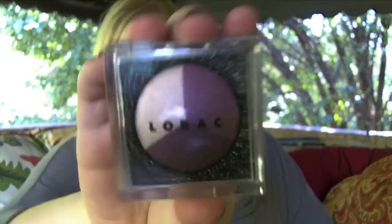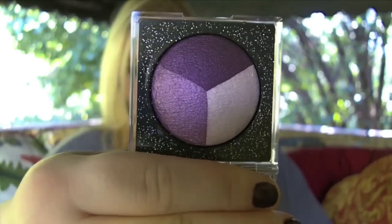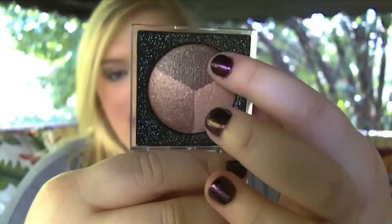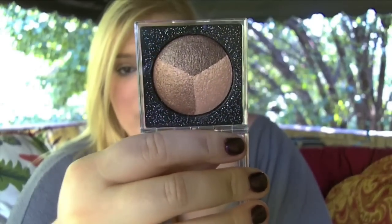She got me 3 of the LORAC, what are these called? Starry Eye Baked Eyeshadow Trios. That look like this. This is the color Starstruck, which are gorgeous purples. Then she got me the color Superstar, which I'm actually wearing this one on my lid and this one in my crease today. And they go on so gorgeously.